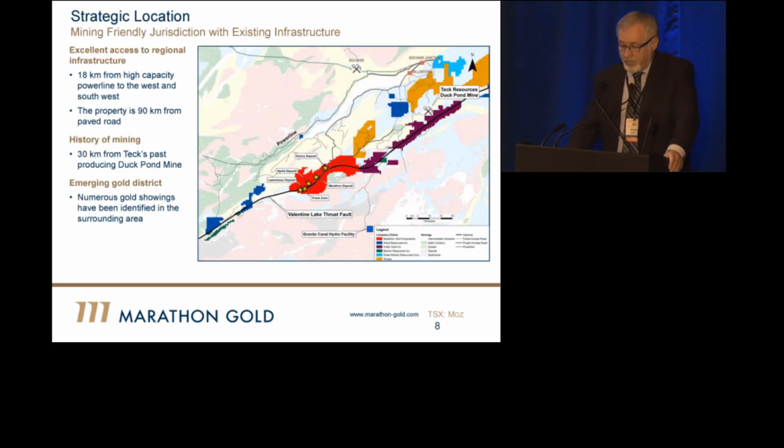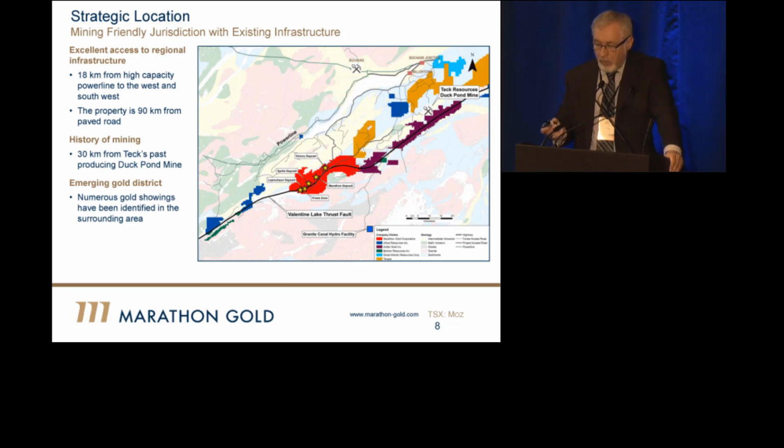We're in an old mining district in central Newfoundland. We're just south of the historic mining town of Buchans. The Duck Pond mine is near us as well. These are all base metal mines, much like Rambler's mining. They also have a fair bit of gold in them. These are older deposits than ours. We're in the center of this.